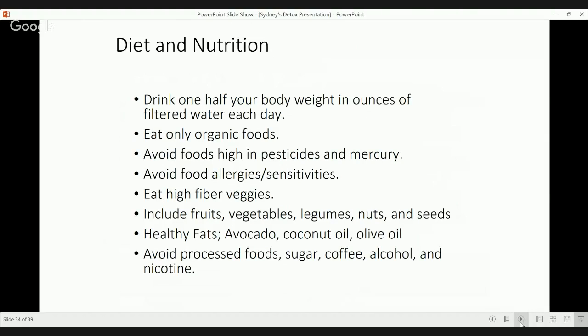So we just talked about that. Drink half your body weight in ounces. If you can, eat only organic foods, or as much as you can, because really, I think a big part of our toxic burden is coming from our food these days. So we already talked about avoiding foods that are high in pesticides and mercury. You want to avoid your allergenic foods. Eat your veggies, get the fiber in. And then again, the healthy fats they talked about here. Avoiding processed food.